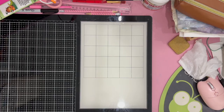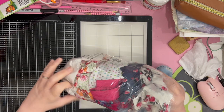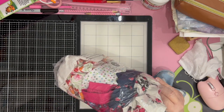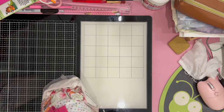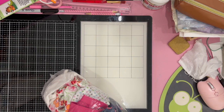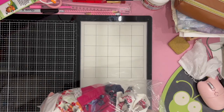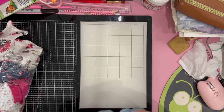So to add to my stash of vintagey floral fabrics for my hand stitching projects or slow stitching, I bought a little bag of baby clothes or toddler clothes. They have little small bags, medium bags, and large bags, and they're priced differently. So for a small bag, this comes out to $2.80, less than $3. I can fill a bag, and I got some little clothes.